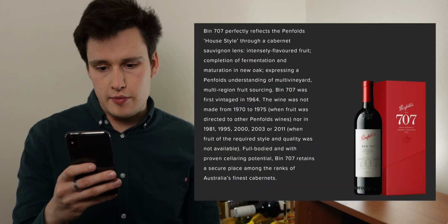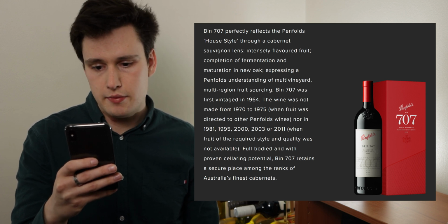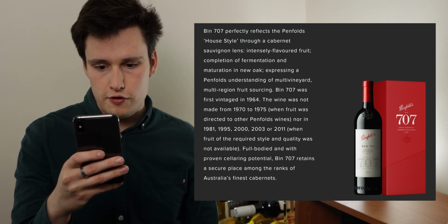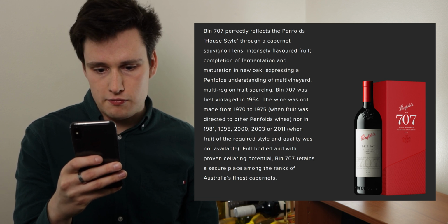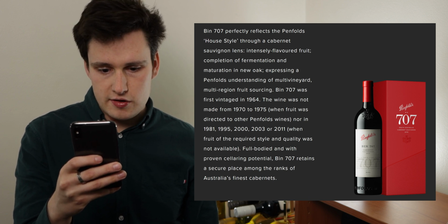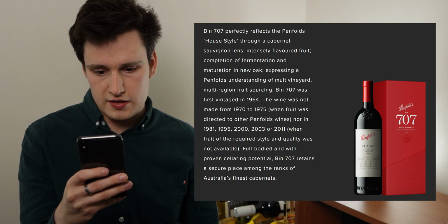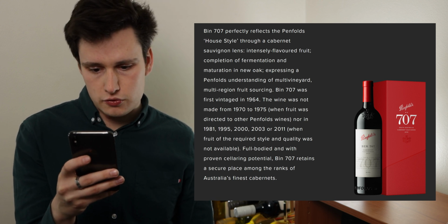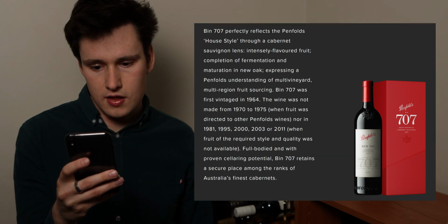The Bin 707 Cabernet Sauvignon from 2019 reflects the Penfolds house style through a Cabernet Sauvignon lens, with its intensely flavoured fruit, completion of fermentation and maturation in new oak, expressing a Penfolds understanding of multi-vineyard, multi-region fruit sourcing. And Bin 707 was first made in 1964, and the wine was not made from 1970 to 1975, when the fruit was directed to other Penfolds wines, nor in 81, 95, 2000, 2003, or 2011.